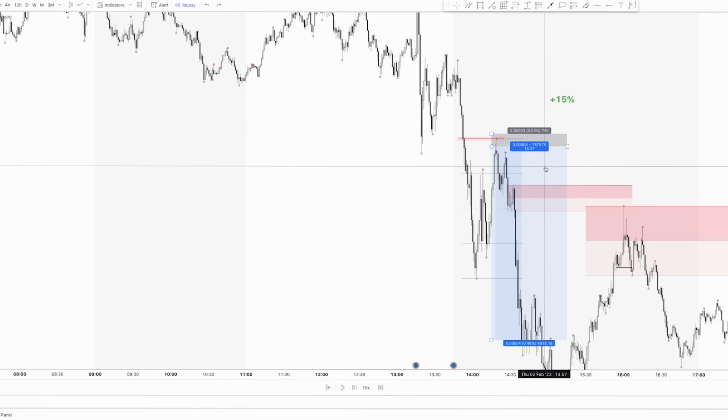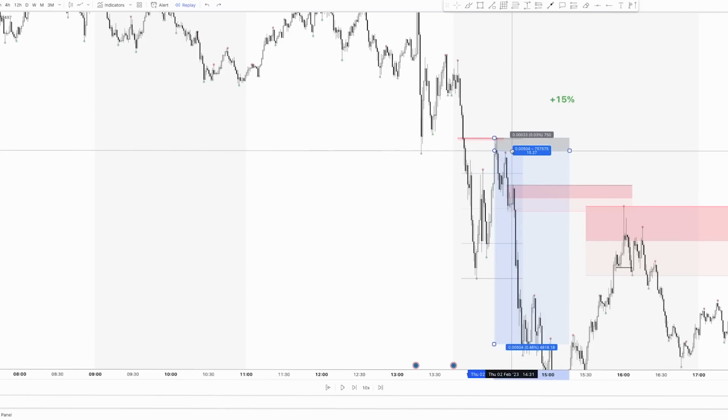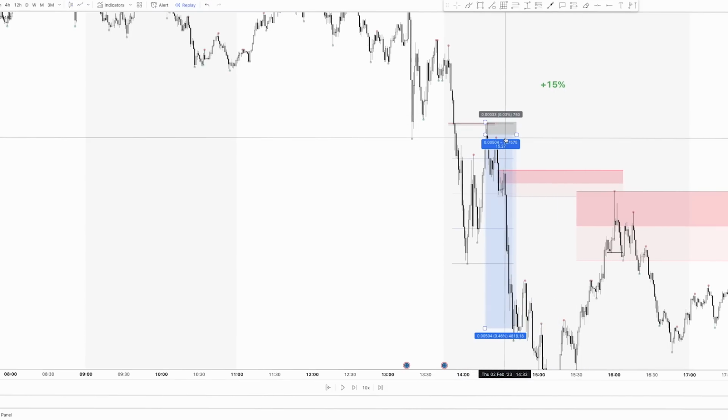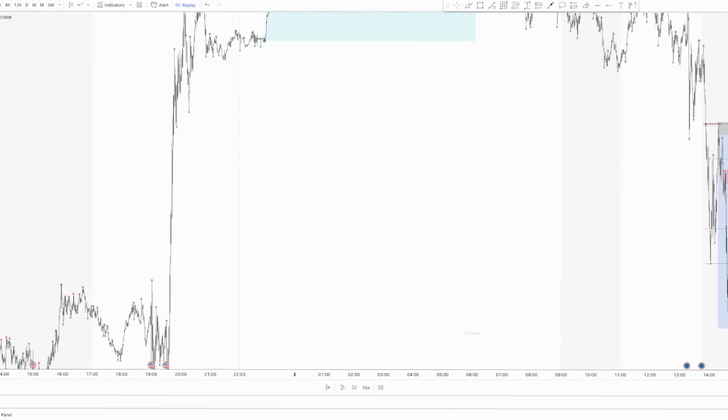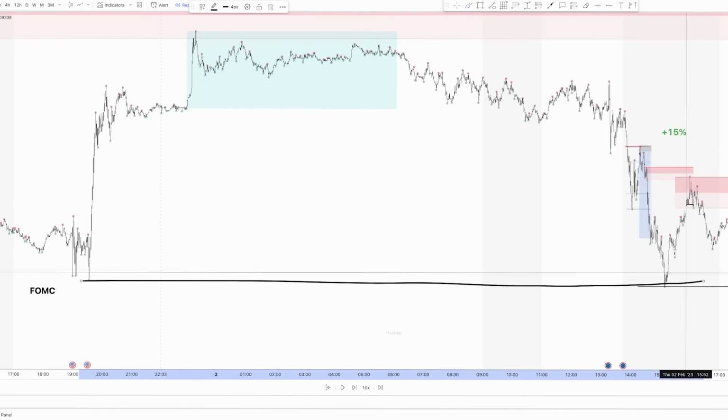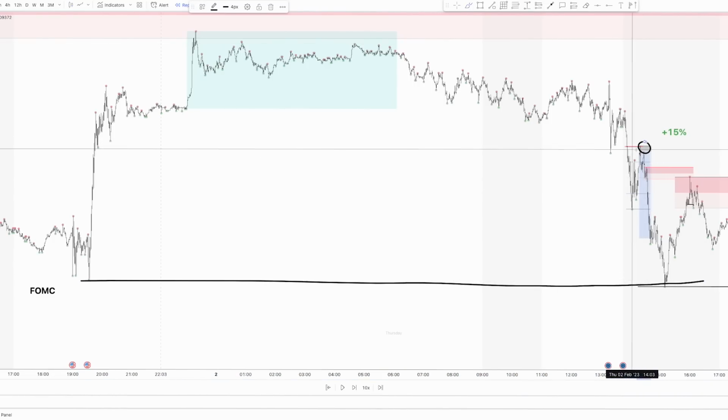Now, because we're at such high prices and because my stop loss was so small on this trade, I could get involved and take more profit than 10%. So depending on, again, where price is overall, we're targeting these lows and this was my target in mind. So I've taken a trade at a great location, top of the range, so I can take more profit on this trade at 15%.